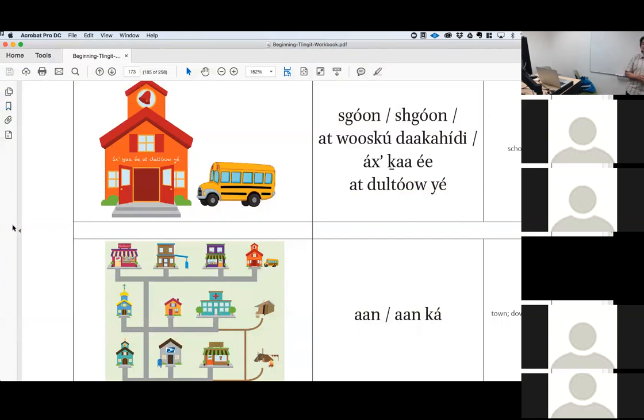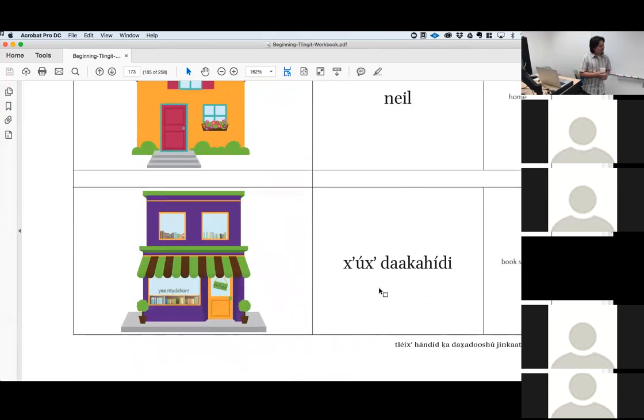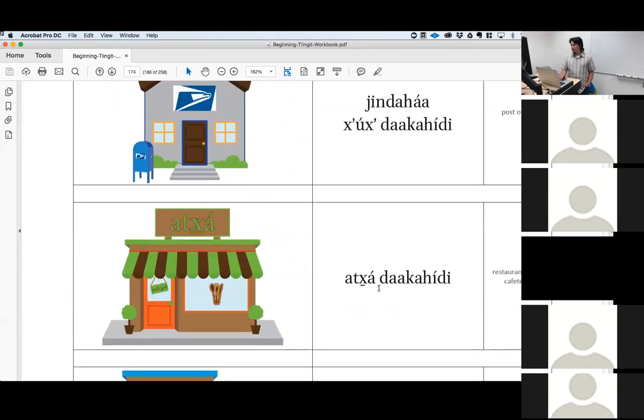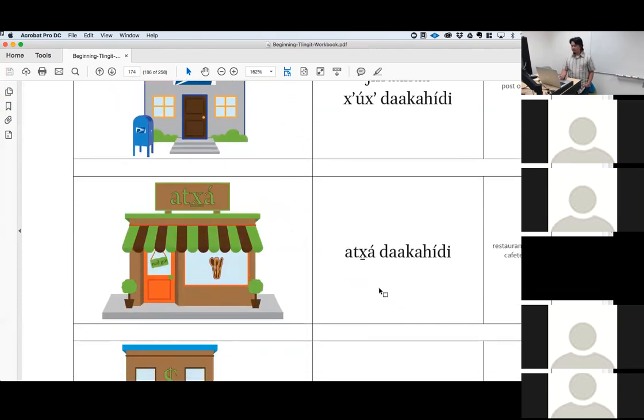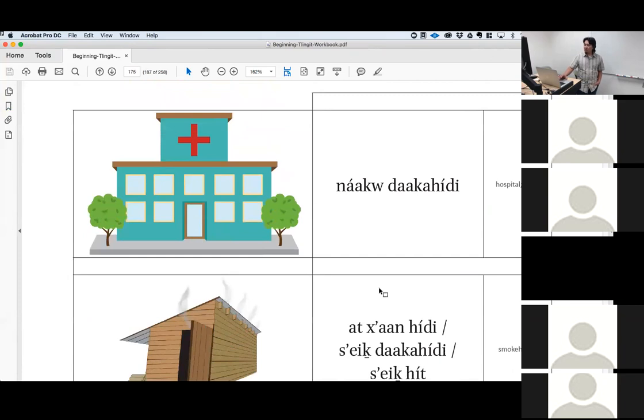Okay. Shkun. Atbuskudaka hiti. Akhkai atiltu ye. Anka. Nesh. Kukhdaka hiti. Uk dakahiti. Jindahag uk dakahiti. Atha dakahiti. Dana dakahiti. Nak dakahiti.